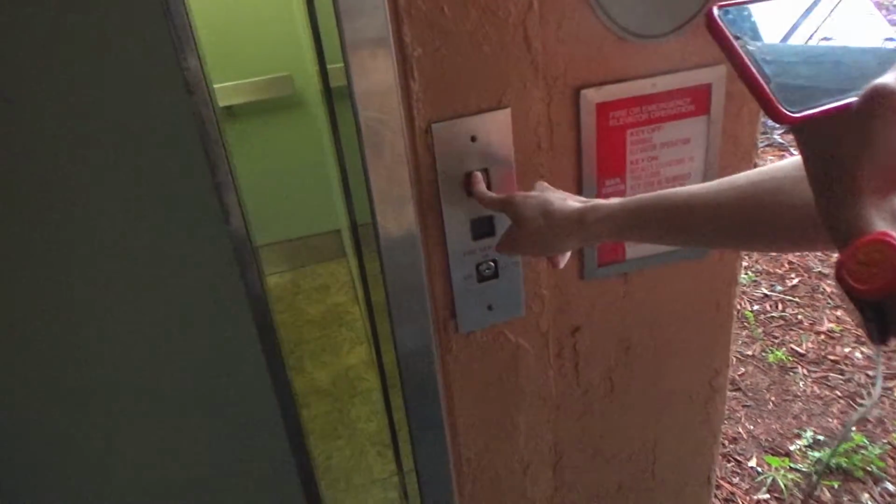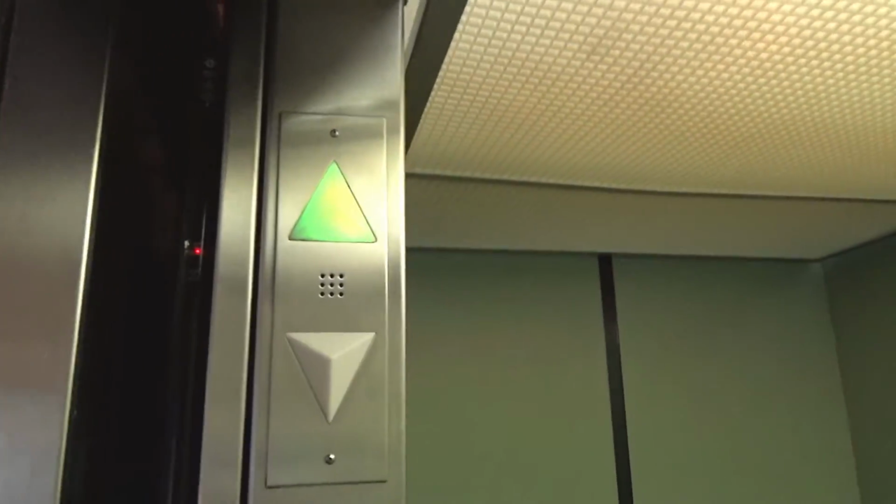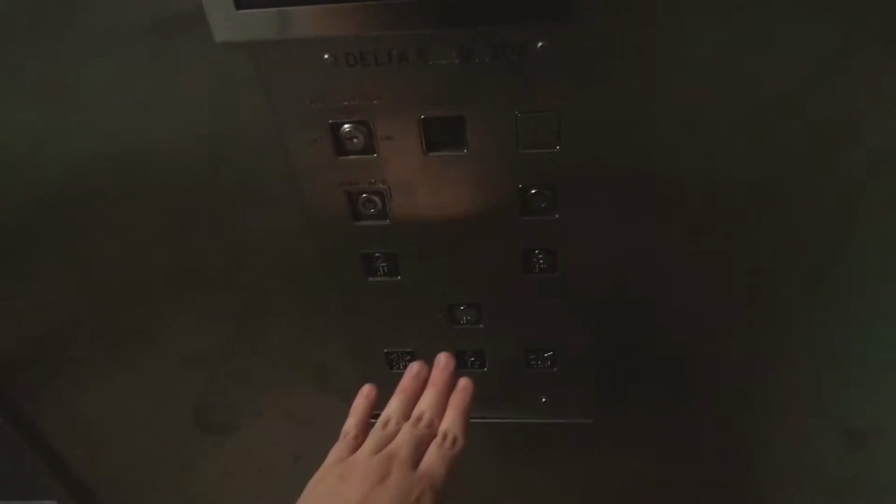Alright, this is going to be the elevator in the main building here at the Ramada in Kissimmee, Florida. US81. I love it. We got a Delta elevator. You can actually look up the shaft. Very beat up. Let's go to 3. See, it's a Delta elevator, just like the old McDonald's in Orlando. Yep. Here we go.